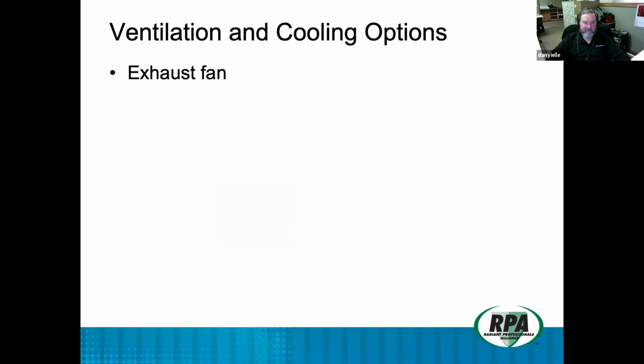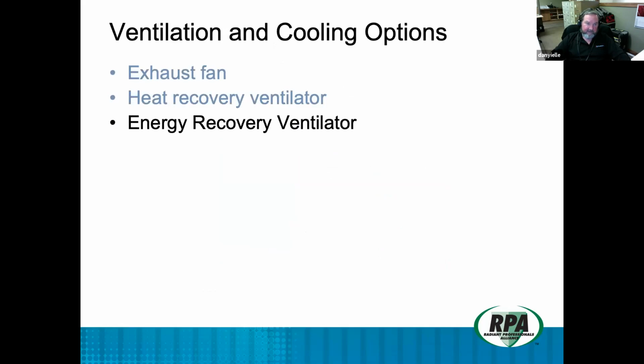All right, let's talk about ventilation and cooling options. Exhaust fans. We've got heat recovery ventilators. We've got energy recovery ventilators and DOAS units.